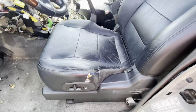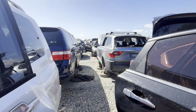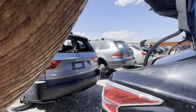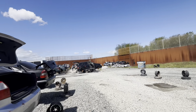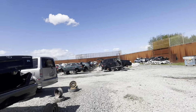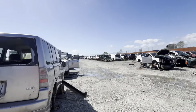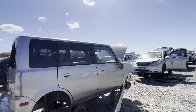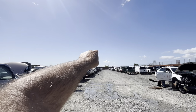All right, I'll let you know if I'm successful being a mechanic. But this is kind of an adventure. It turns out, too, look at this. I'm telling you where the vehicle is. It's in row 76, I believe. Anyway, it's the farthest row. The place is way down there.